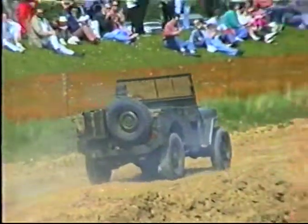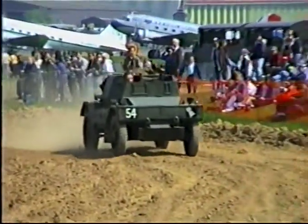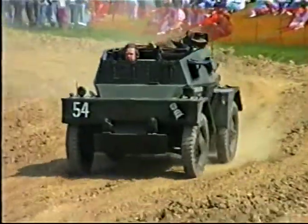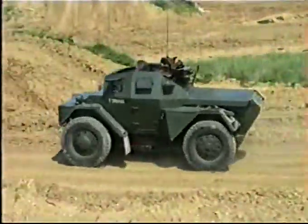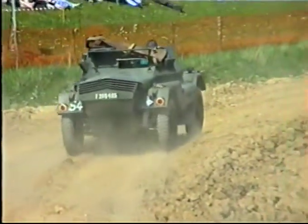So, produced by the Americans to a BSA design, the quantity of production by Daimler began in 1939, and the first of these vehicles went across with the BEF to France in 1940, and like most of their other kit, was left there. It continued to be manufactured throughout the war. It was a very successful vehicle.